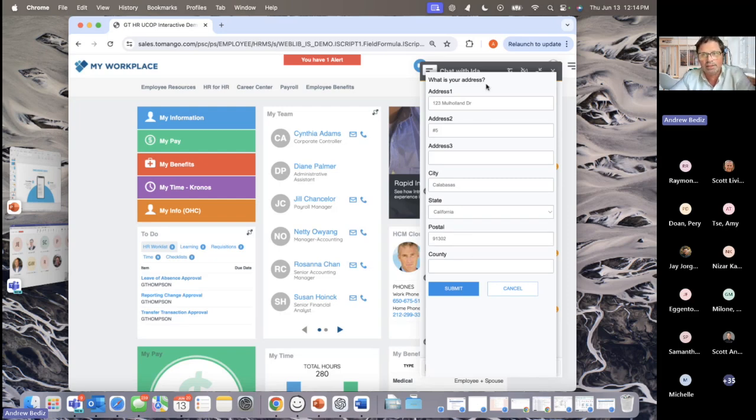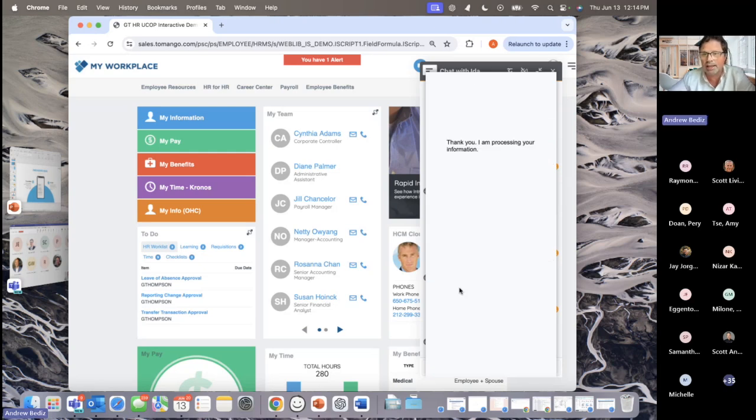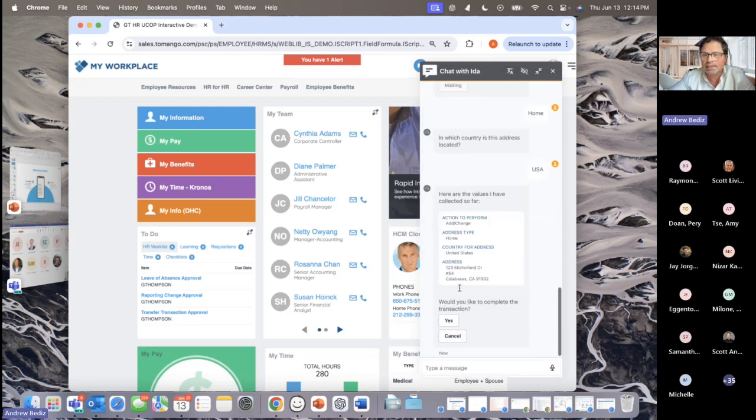It's an easy way to have a user fill out multiple pieces of data. So I'm going to say, you know what, they missed that I'm actually in unit number 50. They only had 5 in there. So I'm going to go ahead and submit that.